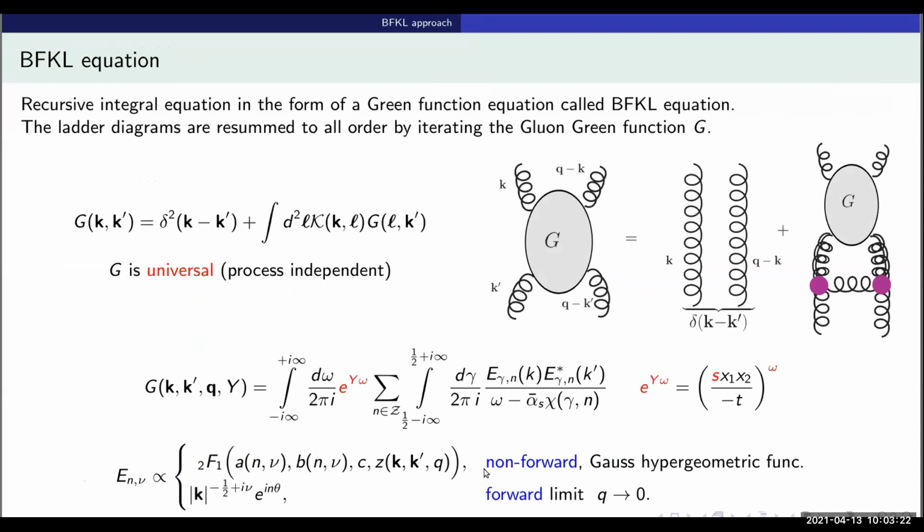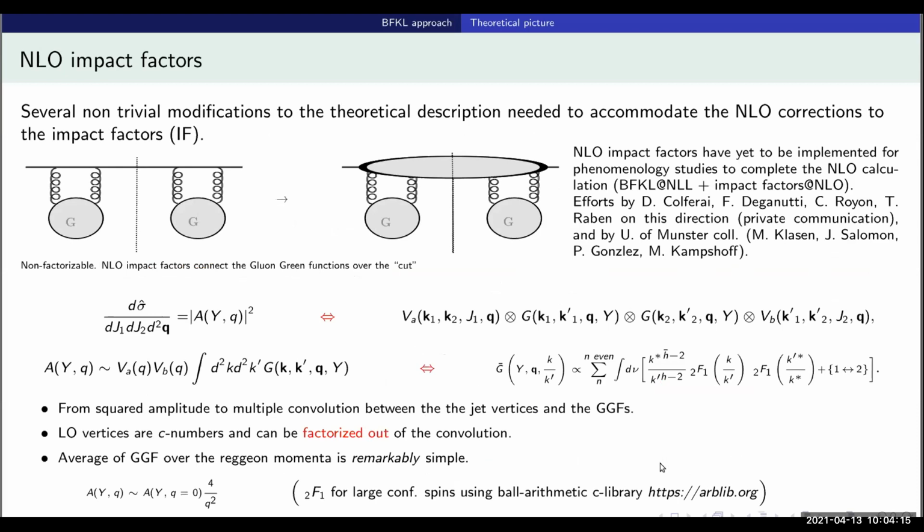So that said, one way to resum these diagrams is to solve an iterative equation, the BFKL equation, given in terms of this gluon Green's function, which has the peculiar property of rising with a power of the center of mass energy S, and is a universal, probe-independent object. So in the general case, it's given in terms of its eigenfunctions, which in turn are given in terms of this Gauss hypergeometric function, which can be quite demanding to compute numerically, especially for the phase space that's needed for this observable. And for instance, you have round-off problems so that you need much higher precision than even double or quadruple precision.